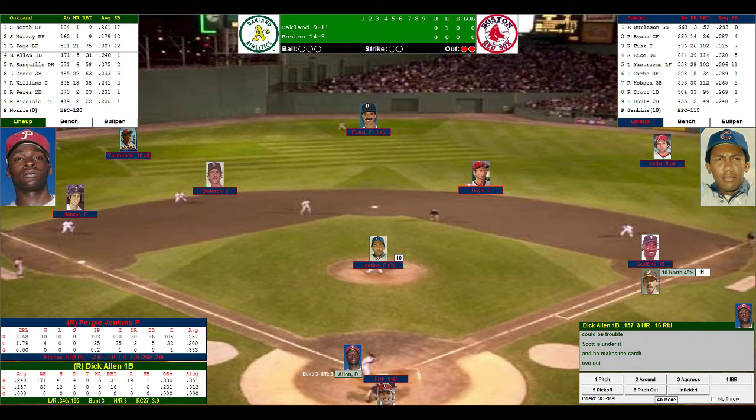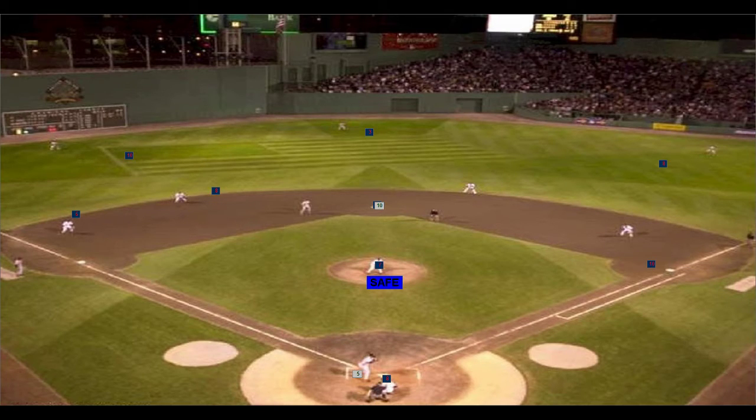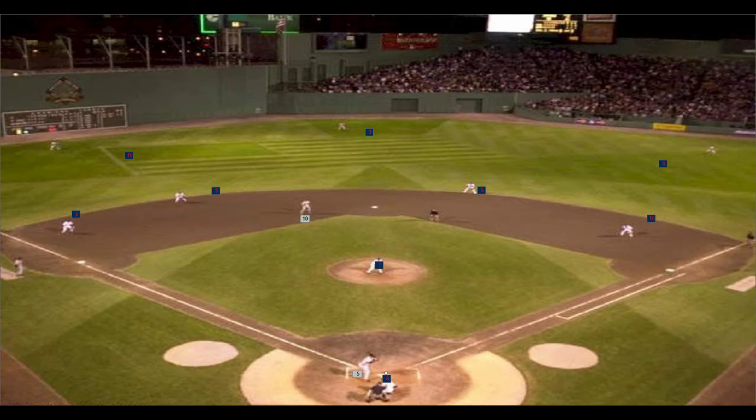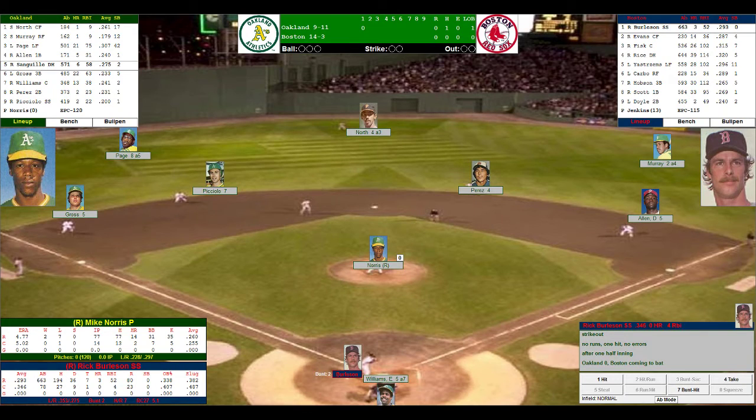Here's the windup and the pitch by Jenkins. North steals second. Good throw by Fisk. North got in there, so 2 outs, no balls, 1 strike. Billy North now in scoring position. Jenkins winds and delivers. And he strikes him out to end the inning. We go to the bottom of the first, no score.